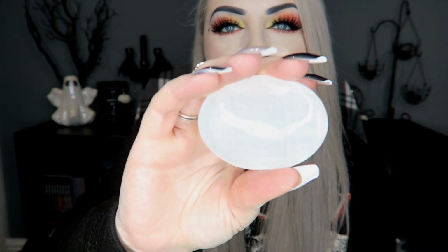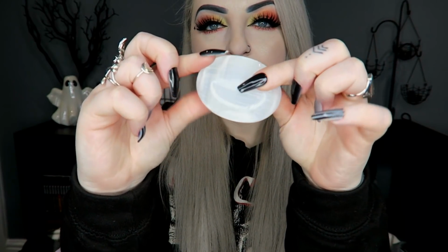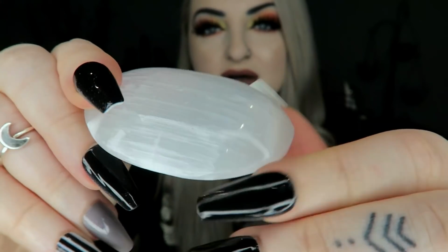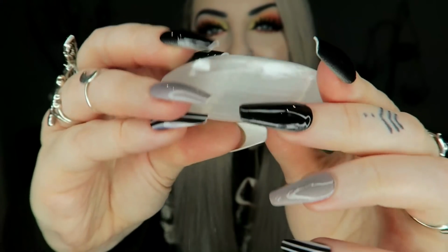And then the last thing we have is our gemstone or crystal for the month, and this one is a nice big chunk of selenite. Super flashy, as you can see. It's like a palm stone. It's smooth. I think it's reflecting so much you can't even really see it that well, but yeah, that is our selenite.